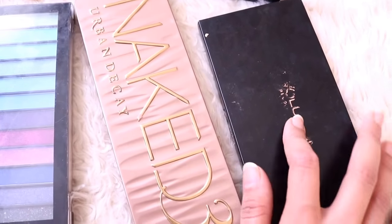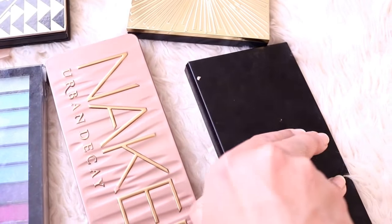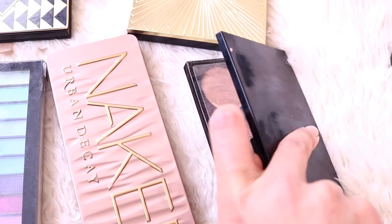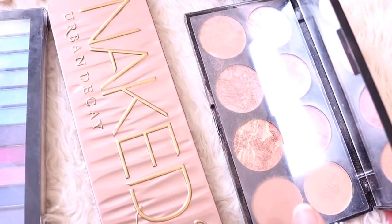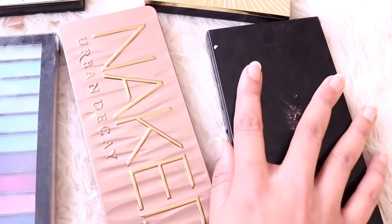Makeup palette. This one was a gift from a baby shower. It was a Makeup Revolution. Sorry, the name's gone off. And this was a gift from a friend for her baby shower, so that was really nice. I like it. It's a highlighter palette.